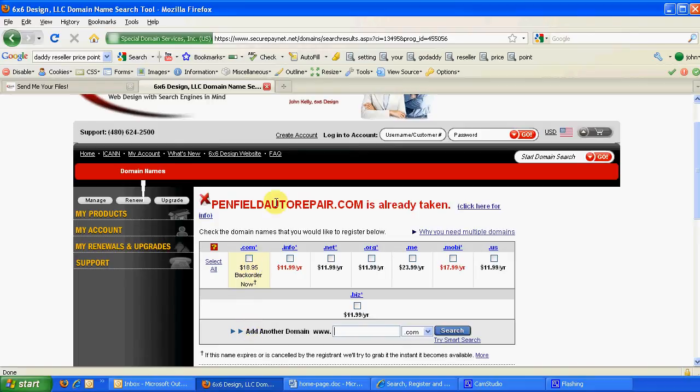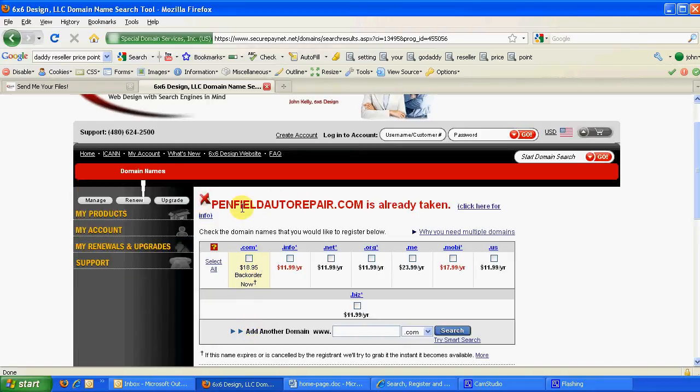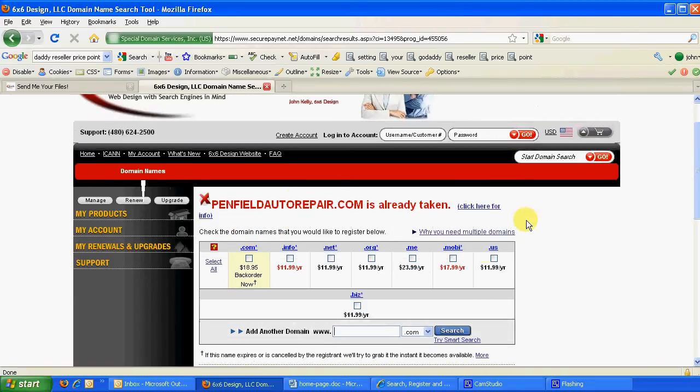Now if it is available, there's going to be a green check mark over here where this icon is instead. So if it is available, no problem. All we have to do is go ahead and pick that up.